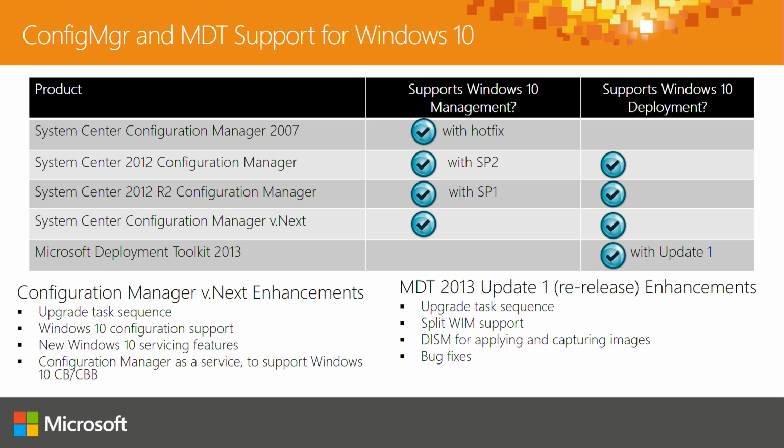You can use these existing Config Manager versions with the latest service packs applied or hotfixes applied, but you really want to look at Config Manager vNext, the release that's supposed to be out probably next month. What we've said is that it would be available in the fourth quarter of 2015. If you look at where we're at, we're running out of time in November, so by saying next month, I'm not really revealing anything. I'm just saying it's most likely next month.